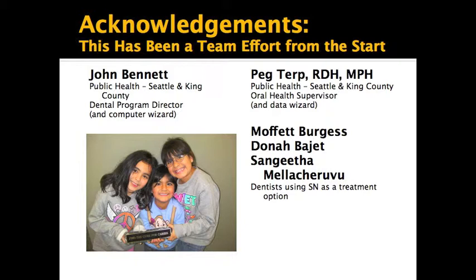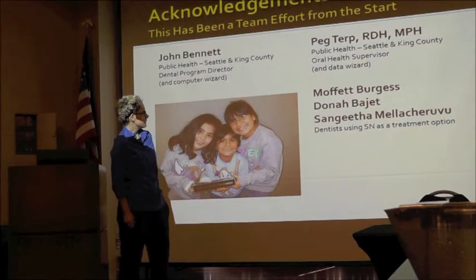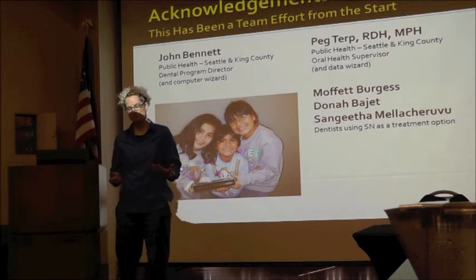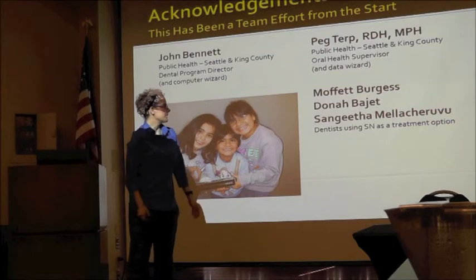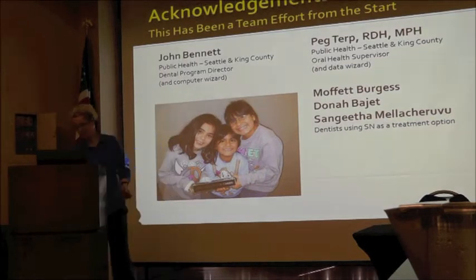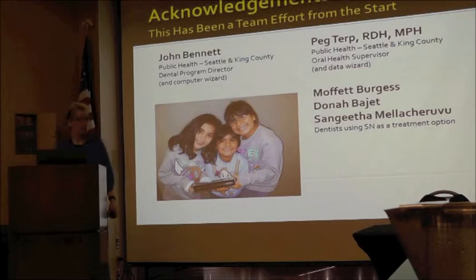I started using silver nitrate first, and then the other dentists in the clinic, in our one Columbia City clinic, have also adopted it, and I really, really need to thank them for trusting me and for moving forward with using a technique that they hadn't been familiar with, and I'm very happy to say they love it as much as I do. They've done a lot of patients since they work full time.